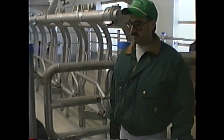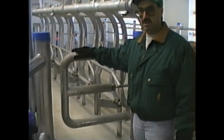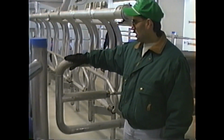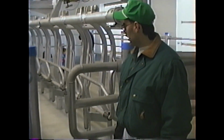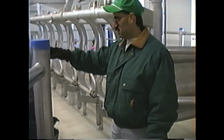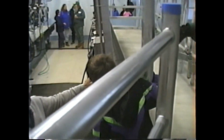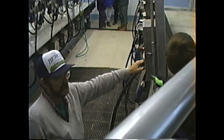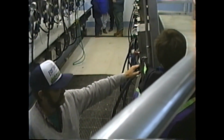Okay, Dan, what do we got? Okay, the cow's going to come up to here. It's going to enter about here, and then this gate will open here. The cow will enter in here. Well, now, how did that happen? You pushed a button? Blaine Rose, he's the sales representative. Norco and Germania, the milking equipment that is installed here.